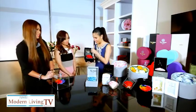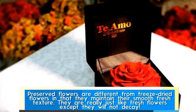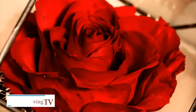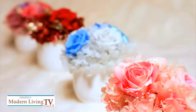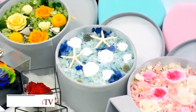I was admiring this rose. It's actually prettier than a fresh rose because there's absolutely nothing falling apart. And the texture, obviously, out there you can't see or feel what I'm feeling, but the texture is like a real rose. And how long does this last? It lasts for 3 to 5 years, or even longer if stored properly. They don't retain any water, making them a very lightweight and mess-free bouquet.